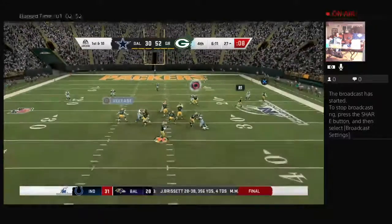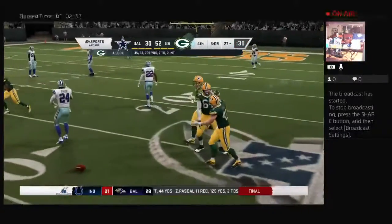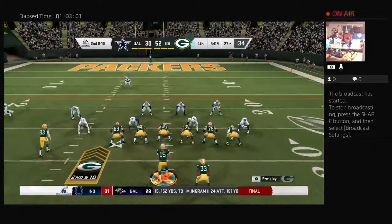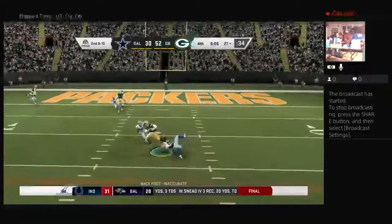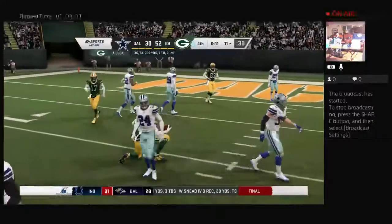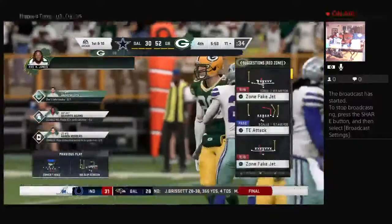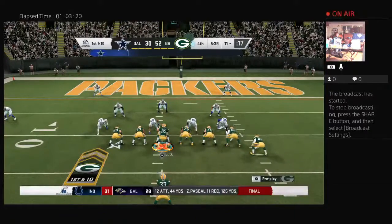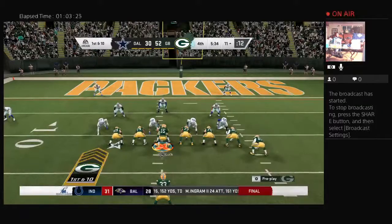On 1st and 10, Locke. And almost intercepted. It would have been his second pick of the game. Instead, it'll be second down. 2nd and 10 now from the 27. And he took that in one-handed. What a grab. And down inside the 15, shy of the 10. It's a gain of 16 and a first down for the green and gold. First and 10 at the 11-yard line.